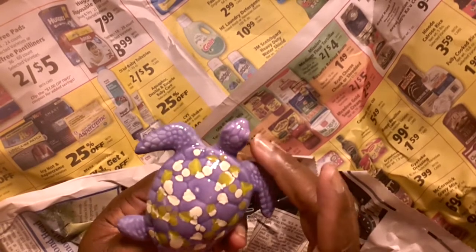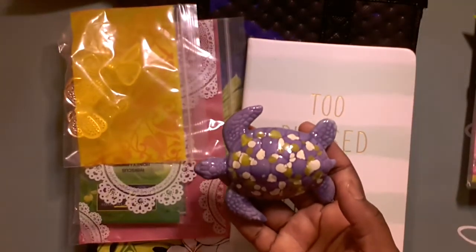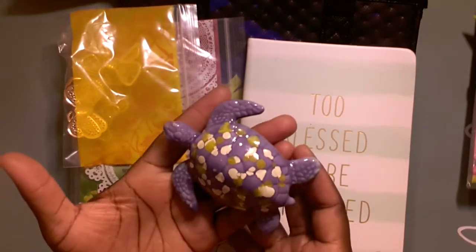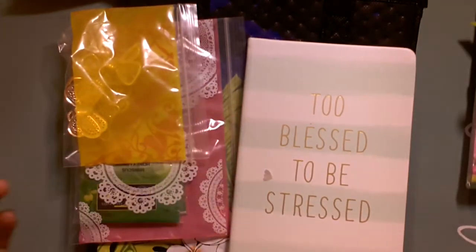And my refrigerator is totally covered with magnets. This is too cute. And he is purple. Thank you, love. Oh, my goodness. I love it.